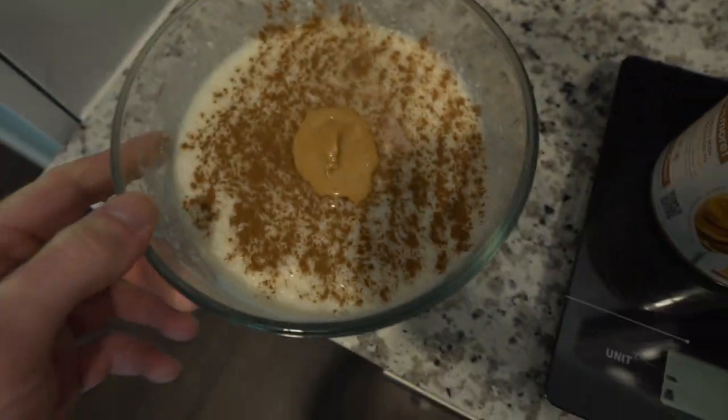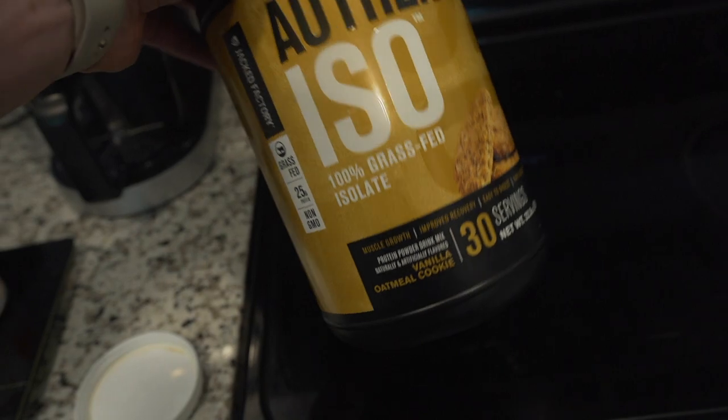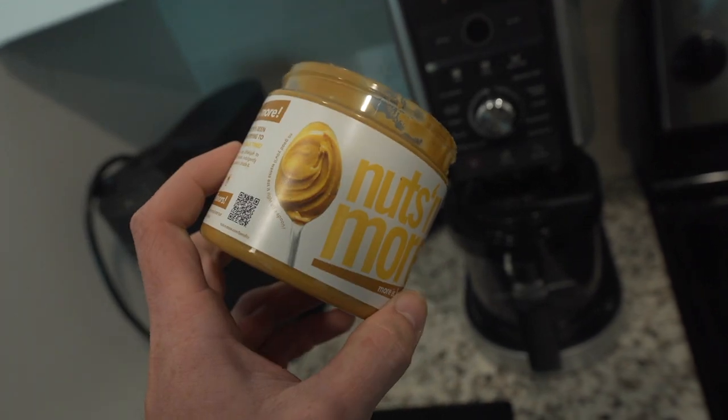We have our pre-workouts. The infamous pre-workout bowl. Got 100 grams cream of rice, 2 scoops of the oh-so-delicious vanilla oatmeal cookie whey isolate from Jack Factory. And then you guys, we got 16 grams of the wild honey Nuts and More peanut butter.